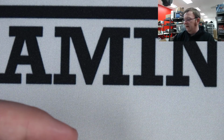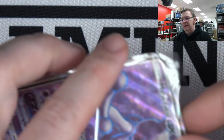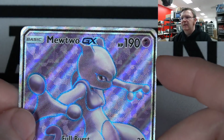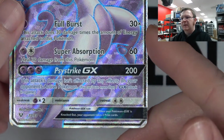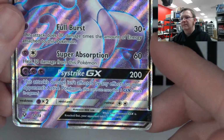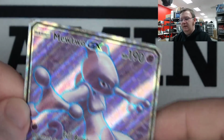Let's see if I got a modern card that I can show you that's damaged. This Mewtwo GX, another Mewtwo GX. Again, I just had a bunch of these that hadn't been processed, sitting in our process box. So, like in a binder, even as damaged, it's not terrible. It does have a little flip right there.